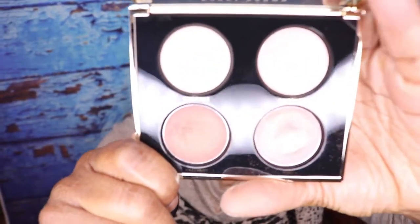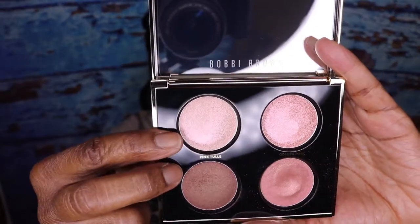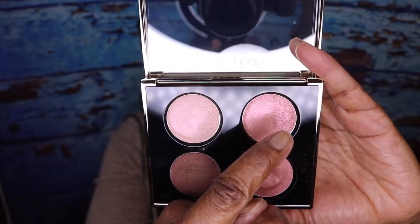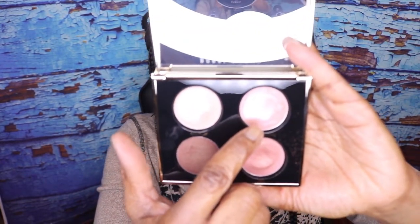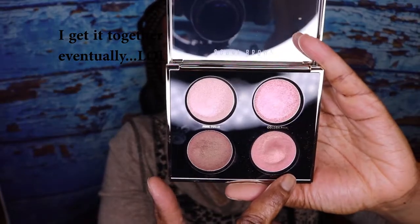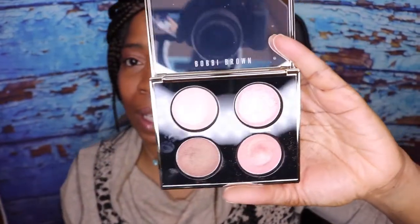This is base. It's very subtle. This is a neutral palette. Let me just read to you the colors. You can see them. Pink truffle, golden pink, ruby, and cabernet. Yep, so that's the colors there.